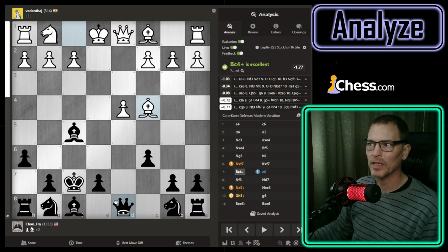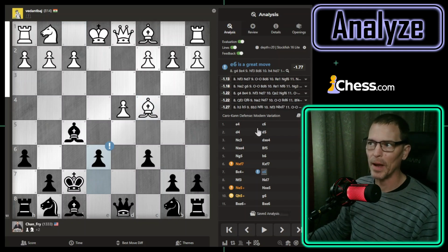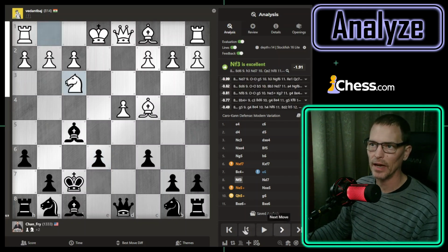But it does say that my best move was to block with e6. Okay, so that is what I played, and it says that was a great move. All right. My opponent has a bunch of choices here that keep us all about 1.1, minus 1.1, minus 1.2. They did play the one that's listed as best, which is knight to f3.